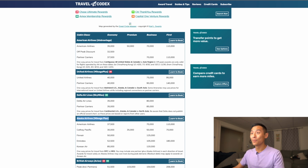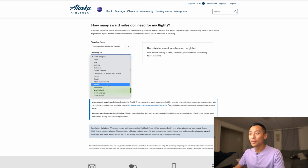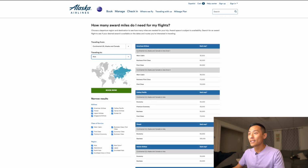To further drive home the point, this is Alaska Airlines' own chart. So let's go ahead and pop in here. We are going to be flying from, where is it? Continental US over to, I believe it's Asia broadly is how they define it. And it's going to tell you, okay, if you want to fly in Cathay Pacific, that's going to only cost you 50,000 miles.